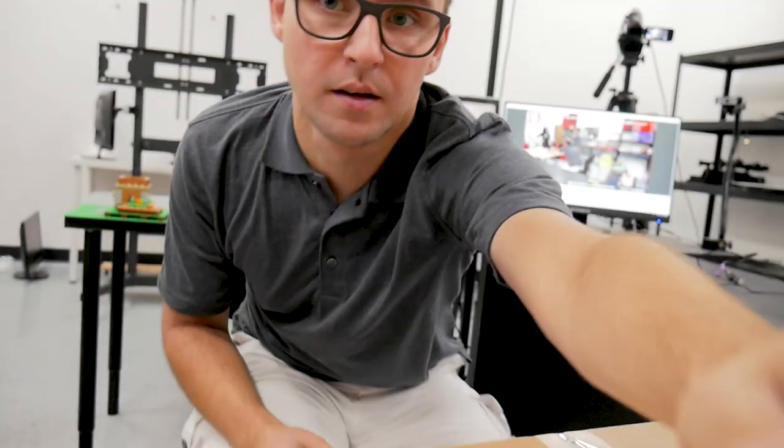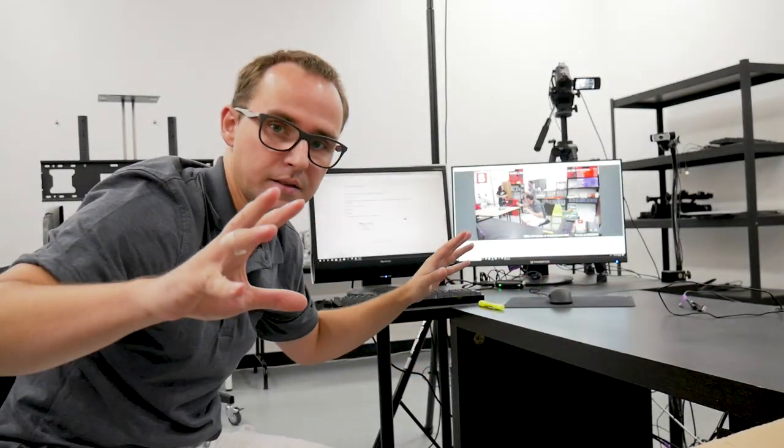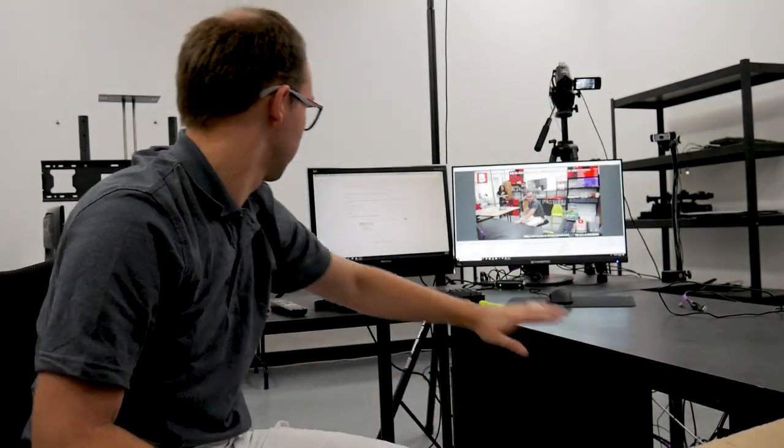Today, I just finished this. There we go. So that's the initial working streaming setup. The setup is pretty cool. I've got three desks here. One, two, the camera is on this one, and a three monitor setup.